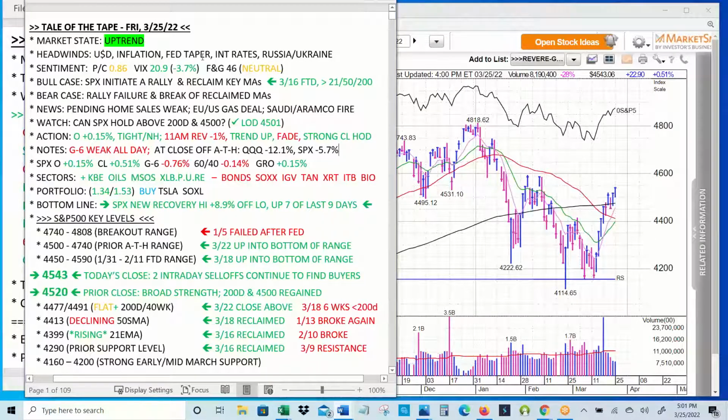Strong dollar, inflation, Fed tapering, rising interest rates, and of course Russia and Ukraine sentiment. The big one I want to mark in sentiment is how the VIX has fallen down to really a sweet spot in this 20 area, and that has coincided with a nice move up in stocks off of the lows. Fear and greed at 46, that's neutral. Put call 0.86, that's neutral.